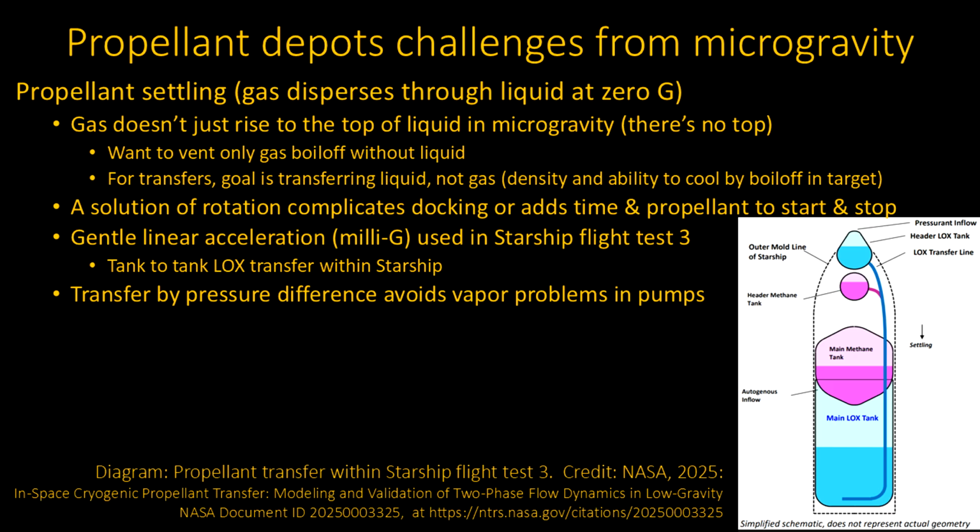There are other challenges for propellant depots. A big one is propellant settling in microgravity. That is, gas getting dispersed throughout the liquid at 0 G. On Earth, gas rises above liquid because of density difference in gravity. But in microgravity, there is no top. Gas can disperse throughout the liquid. This leads to several possible problems.